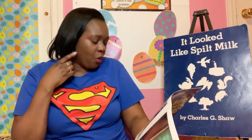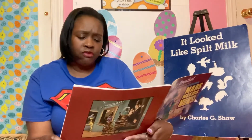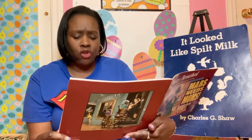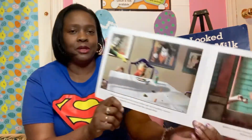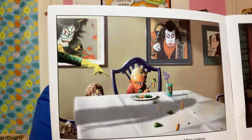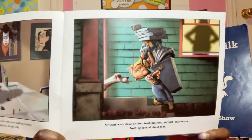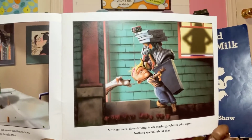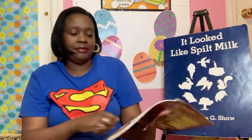Mothers were also bellowing broccoli bullies and carrot cuddling cuckoos. Nothing very special about that, thought Milo. Mothers were slave-driving, trash-mashing, rubbish-odor ogres. Nothing special about that. What is his mom telling him to do in this picture? Clean your plate, finish those vegetables, Milo. Milo's not happy. And in this picture, she's like, you need to put your shoes on and take the trash out for me. He's not happy about that either.